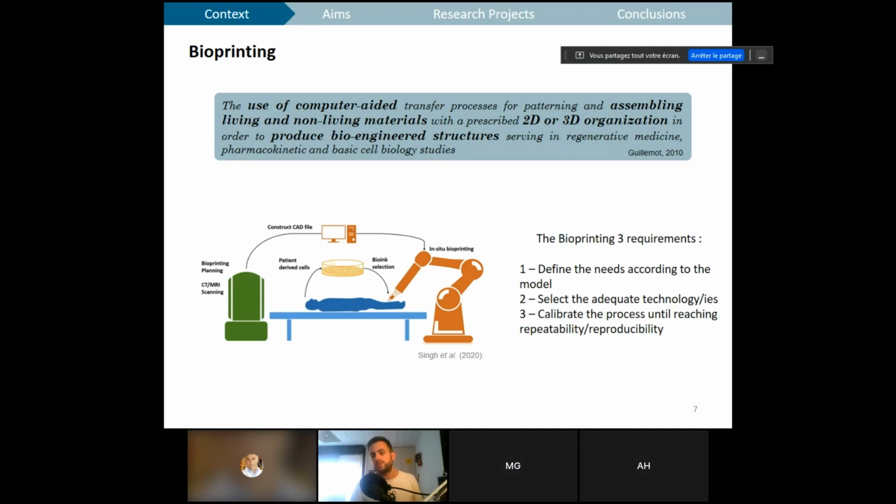So bioprinting requires three main axes. The first one is to really define the needs in order to suit your model. Then you have to select the adequate technology. We'll see just after that there are different strategies of bioprinting. And then you have to make sure that your bioprinting process is reproducible and standardized.